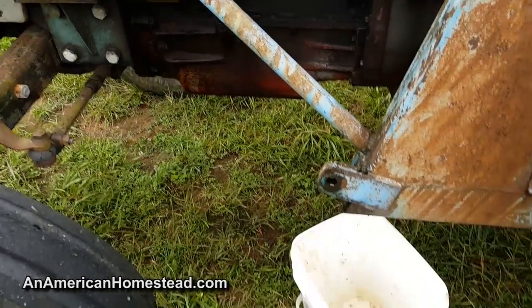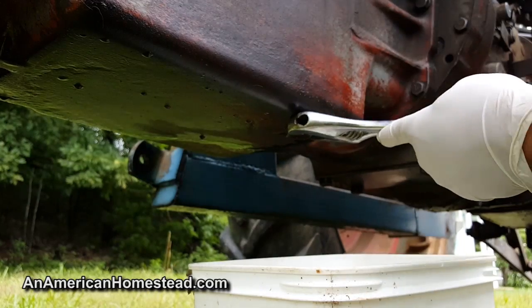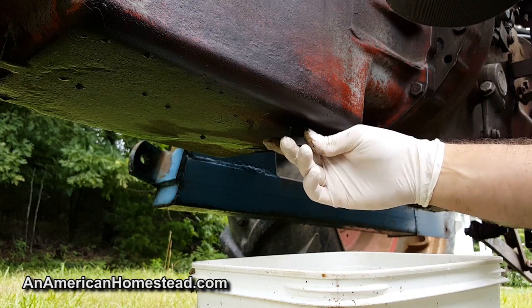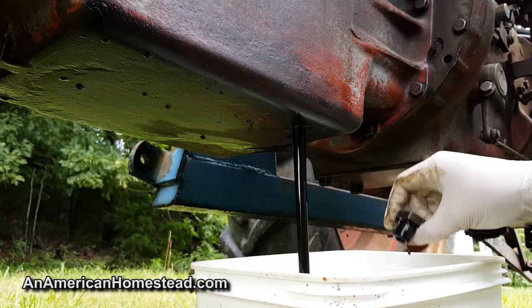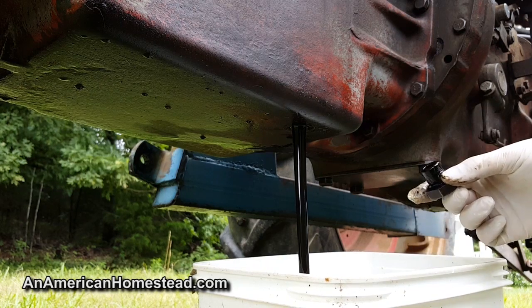So first things first, let's go ahead and drain that oil pan. Okay, yeah, there we go, it's loose. Oil is going to flow here pretty good. And there we go. And it's draining. So let that drain for a second.